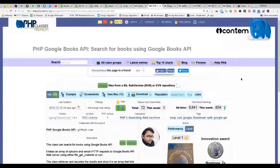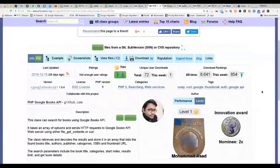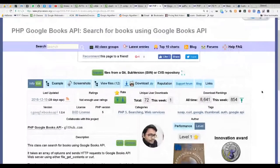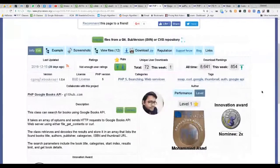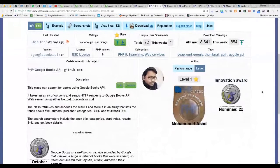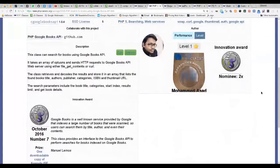Okay, on my behalf, I would also like to comment on the remaining packages, starting with this one, the PHP Google Books API. It's basically a wrapper to send requests to the Google Books API to retrieve information about books like titles, authors, publishers, categories, even thumbnails. So it's useful if for some reason you want to get information on existing books from an official, I wouldn't say official, but probably a very complete database.